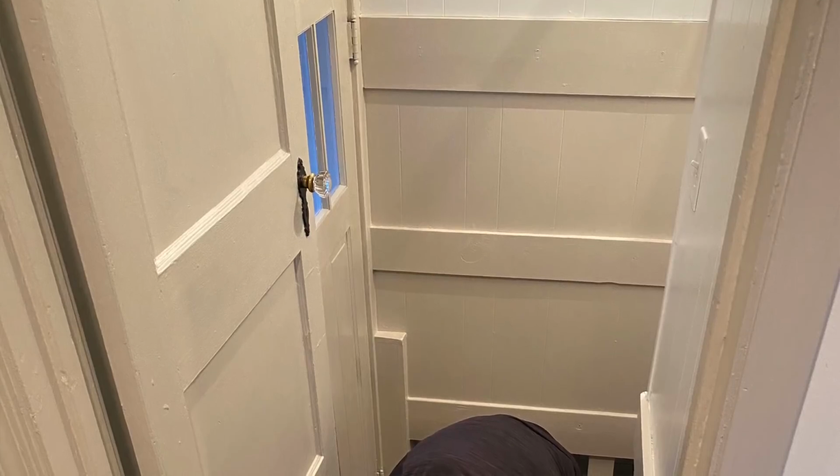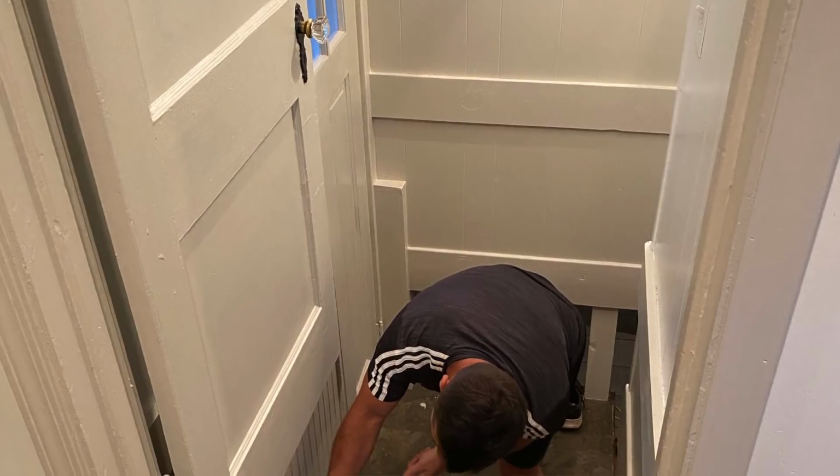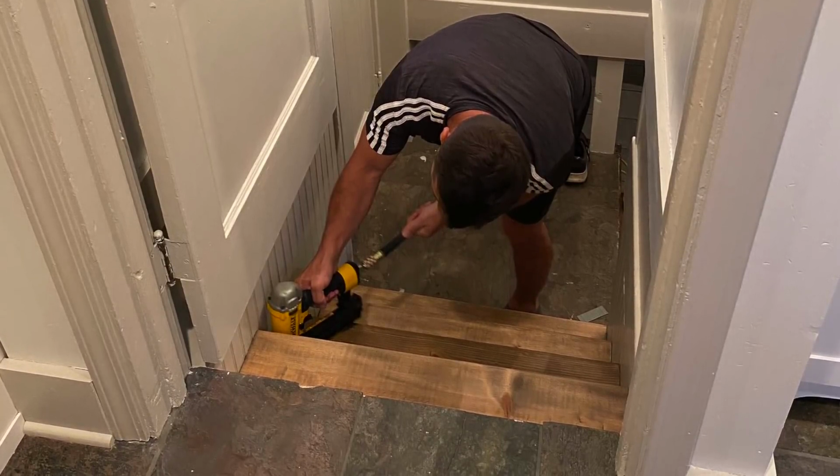Well, we ripped all of those up, and my husband created new stair treads, and he also created new risers out of beadboard, and did some trim work, and it just turned out beautiful. I stained the treads.